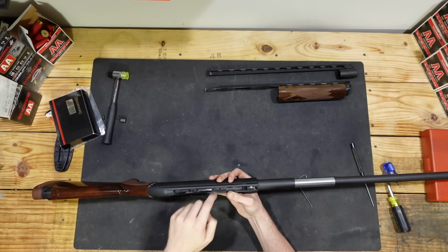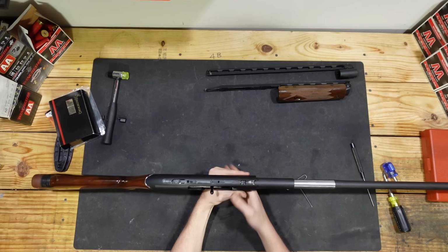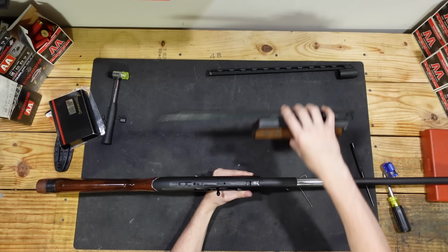Use a punch here to get that lined up. If they are aligned correctly and you have the bolt pulled back part way, the striker catch will just sit flat in there. With the striker catch sitting flat in there, it's very easy now to get this rib on.